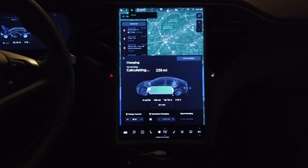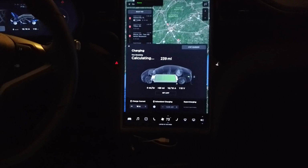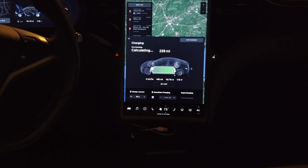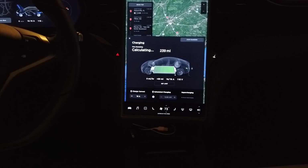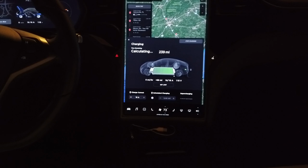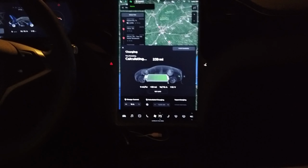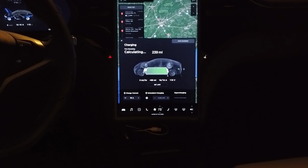As you can see, I'm almost fully charged. Not exactly, but almost, probably at about 97%. So rated range right now 239 miles. This is a Model S 75D 2018, mid 2018.